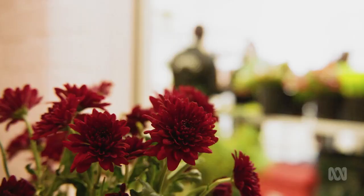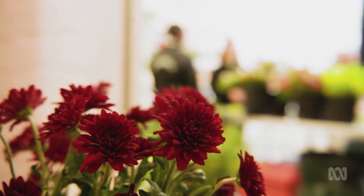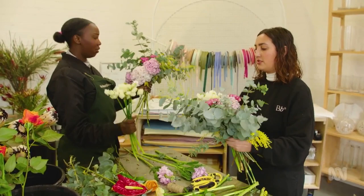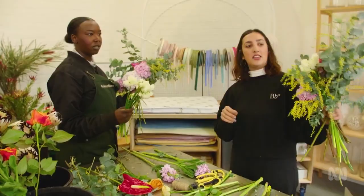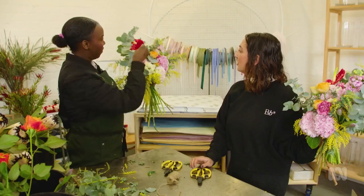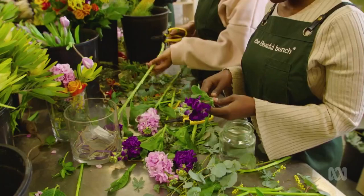So we'll start making our bigger bunch of the day. What are these called again? Early cheer. And they have that really beautiful smell too. I feel really lucky that I get to share my knowledge and work with these women and help them build their confidence every day. Beautiful. Do you like that? Yes. Proud of me. Yes, I am, of course.